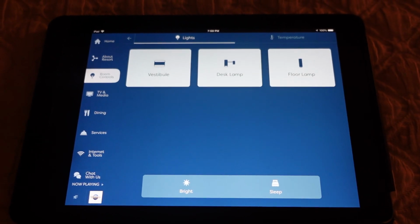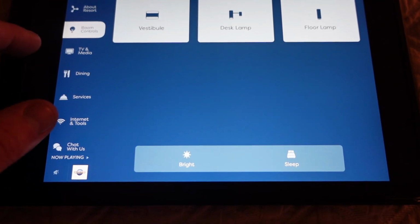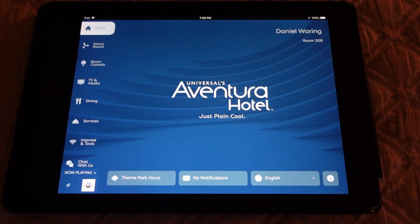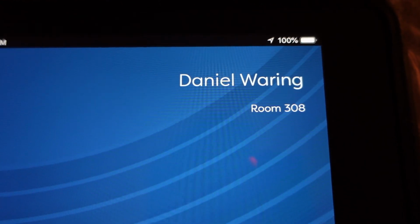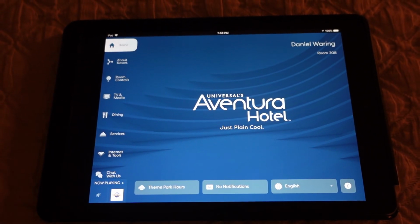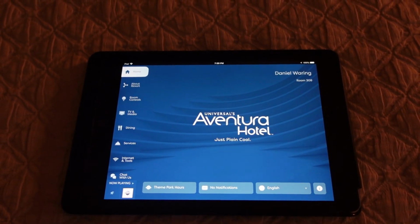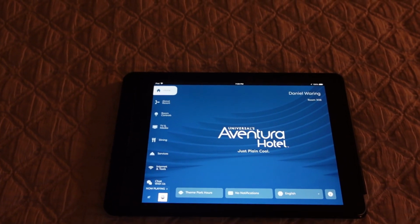And we're back. I just skipped a bit, but I accidentally pressed the wrong button. So yeah, go back to home. There's my name. I don't worry about seeing my name. It's quite easy to find it. Room 308. Nice theming. I do like the branding. So yeah, I've probably shown you too much of that. So yeah, perfect. It's really good. Techie, gadgety, something I really like.